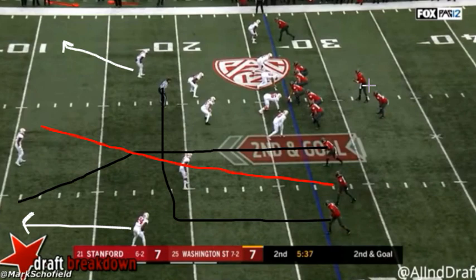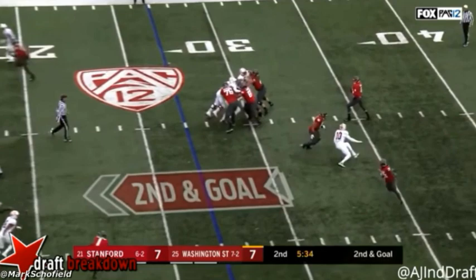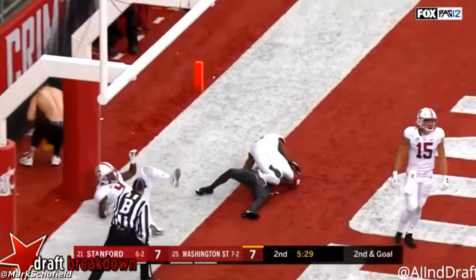He just needs to confirm what he sees pre-snap, and he does. He's reading the safeties here. He sees that safety bail. Perfect throw, splits the safeties. And then we get a little fun here too, so that's always nice to see.